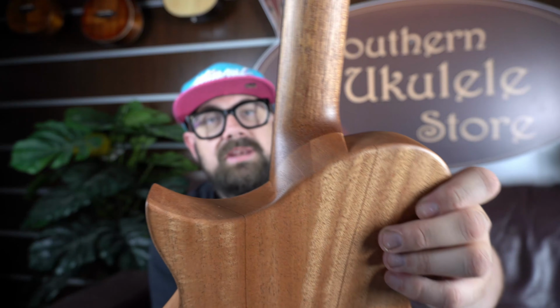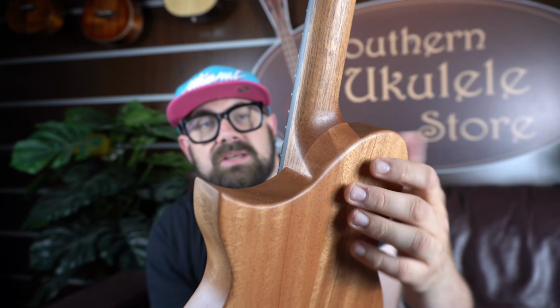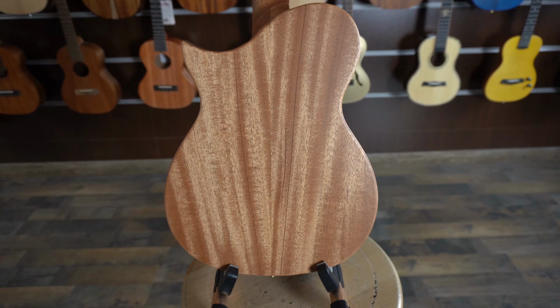It's like a bowl shape. You have, I think, a three-piece back, but you do have a shape carved out of them. So the back and sides are one thing. The slimline body is great, but look how the neck joins the body. It's just so seamless, it's clean, it works really, really well.